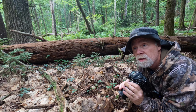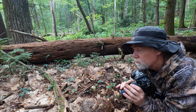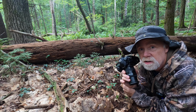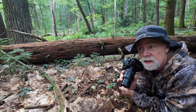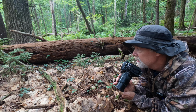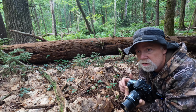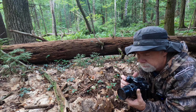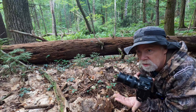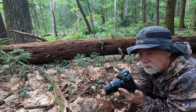So, I found this red eft in the forest floor, and I switched to my old Nikon lens that has a macro feature. So I'm trying to get a photo of the real close-up of the newt, but it's manual focus and you're focused by the distance, so it's quite challenging.